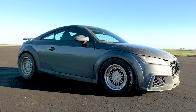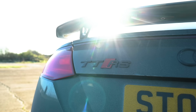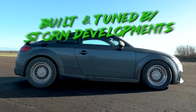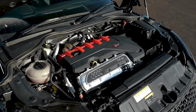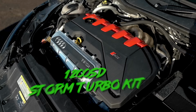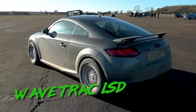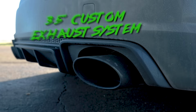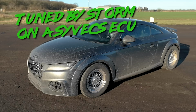driving his crazy 1,000 brake horsepower, 5-cylinder, 2.5-litre, single-turbo Audi TTRS, built and tuned by Storm Developments. Modifications include a fully built and forged engine, a 1200 SD Storm turbo kit, 1300 HD clutches, a Wavetrack LSD, a 3.5-inch custom exhaust system with standard backbox, water methanol injection, and is tuned by Storm on a Cyvex ECU.